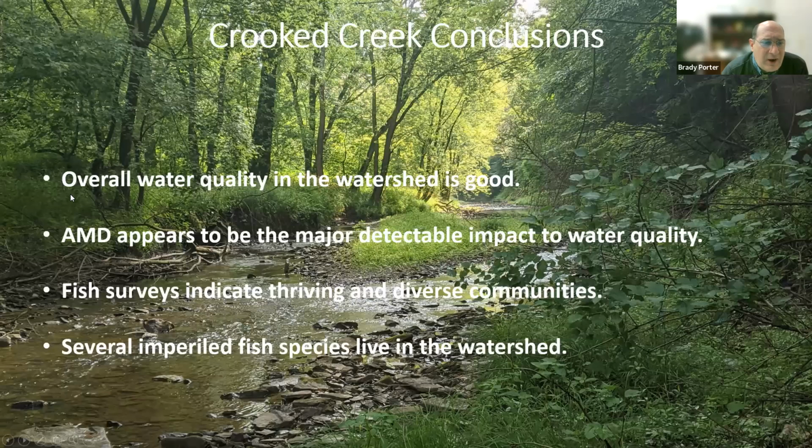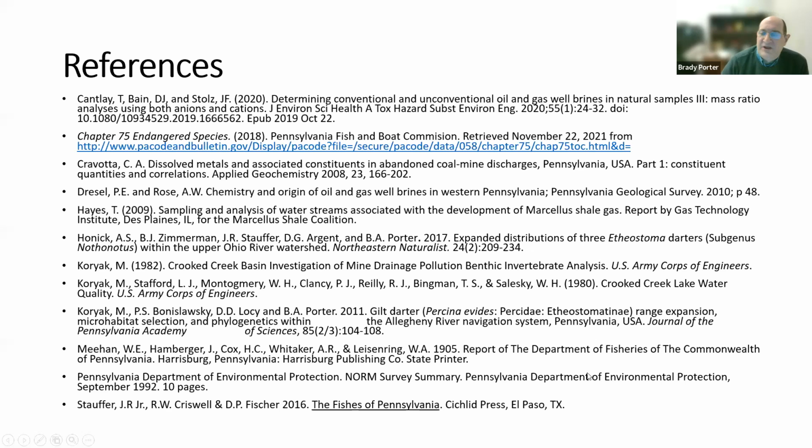All right, so wrapping it up, overall, the water quality in the watershed is very good to good. What we can detect by our water quality analyses is that AMD still appears to have a detectable impact on the water quality. The fish surveys indicate that there are great thriving communities, including ones of rare and imperiled fish. So with that, we'll take any questions.